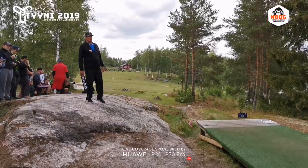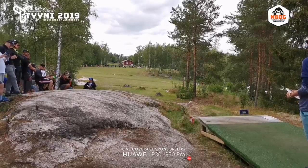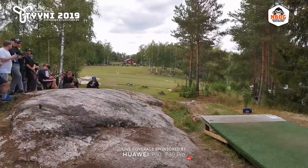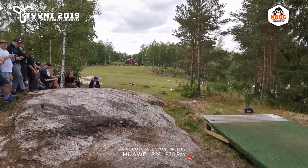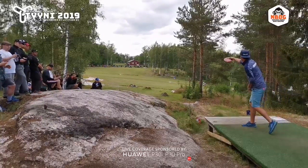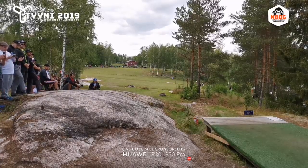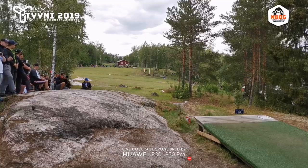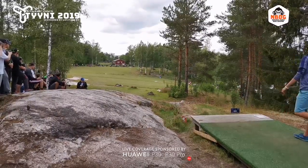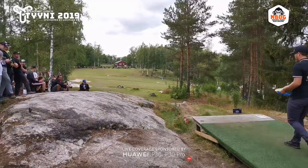With 2 more holes to play, Eagle leads by 2 strokes to Eirick Oakley in second place. Eagle is first on the box. Eagle throws a massive crush down that fairway. That was an awesome rip, an absolute beast of a throw. Yeah, that was about a 140-meter shot.